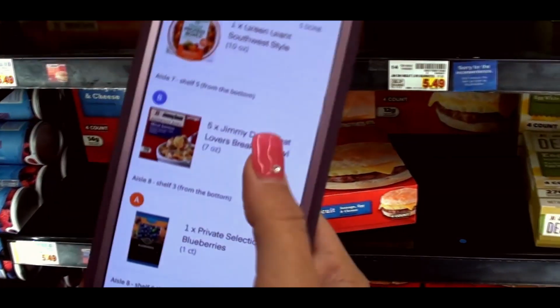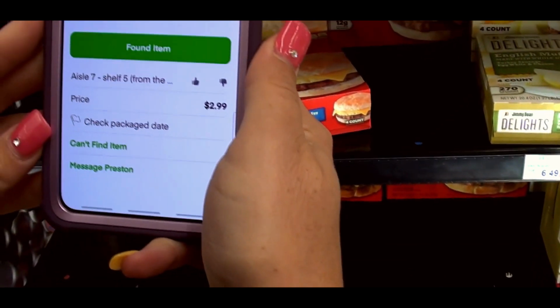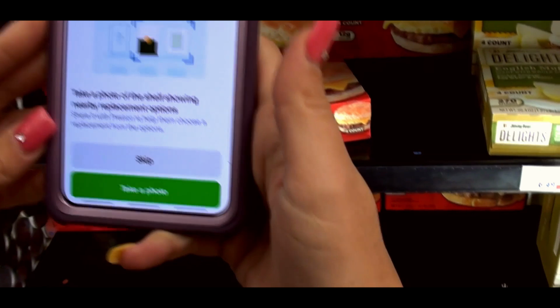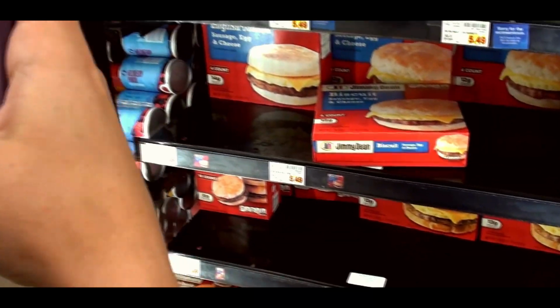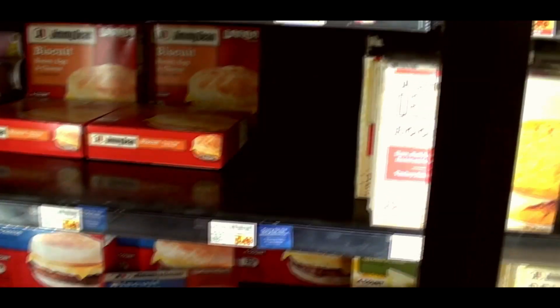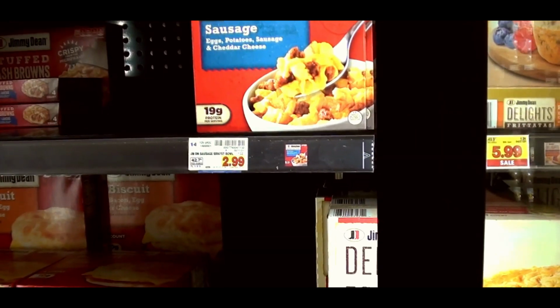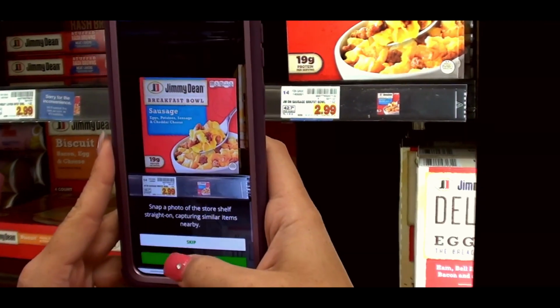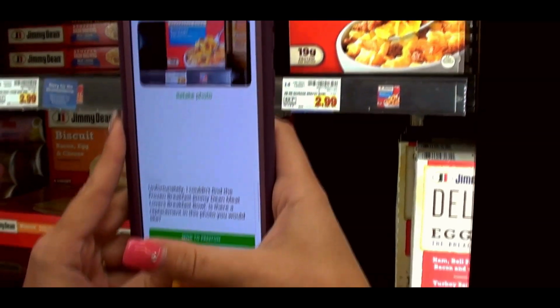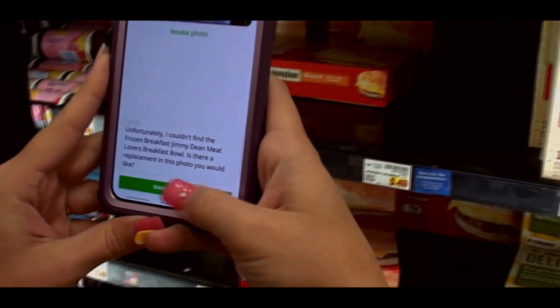So go ahead and select it. We're going to do the same thing, can't find. Then I'm going to take that photo. Yeah, you're good. And then I would actually get closer because that's the only option that they have. No, just go up closer. There you go. And then take that one. Yep, and send that to him.